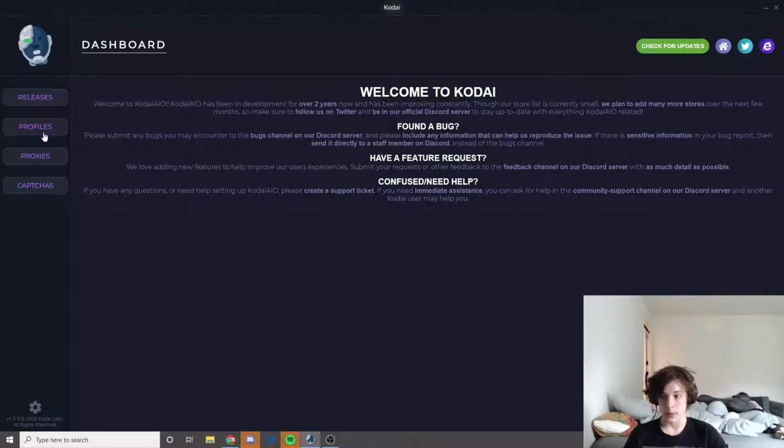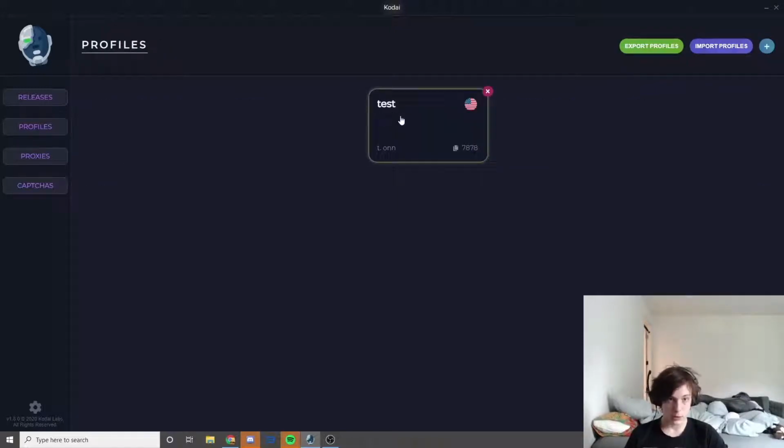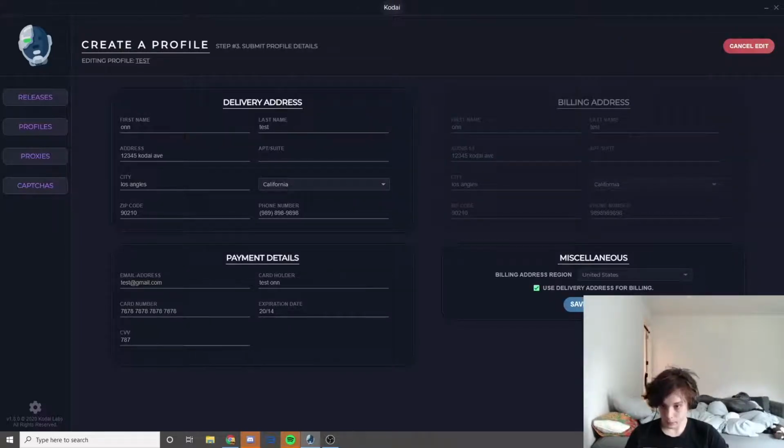Next thing you want to do when setting up your bot is go to profiles and create a profile. You click up here on the plus button and it brings you to this page. You fill out all your information. I just wrote some random information and then you're going to hit save profile.